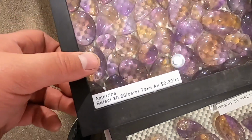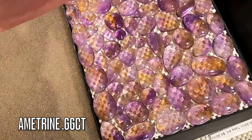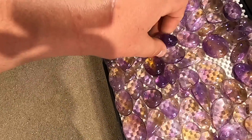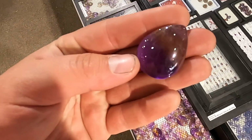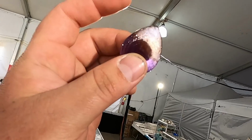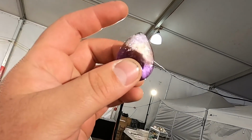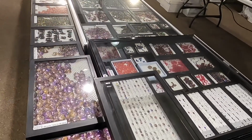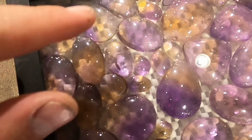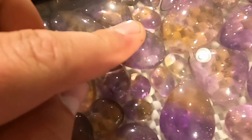Here's some ametrine. I think it was 66 cents a carat. These are great. The higher quality ametrine is actually coming from Bolivia and is known as Bolivianita. I believe it's the national stone of Bolivia. There's a kind of a tight operation going on there. Check out Patrick Violet's video on ametrine. It's fantastic. A lot of beautiful indigenous lore about the stone.